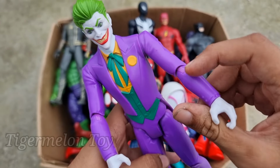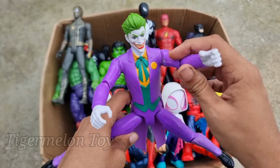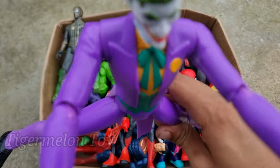Look at the very scary smile, guys. Look at the purple suit, guys. This is very funny and very scary. DC villain, why so serious, guys? This is Joker.